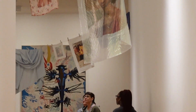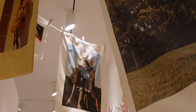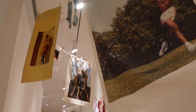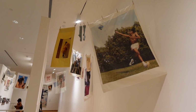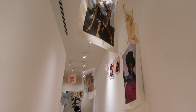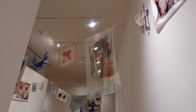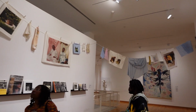And it's bringing in those familiar moments of drying clothes on a clothesline, but also having those playful moments of iridescent fabrics blowing in the wind where you're still seeing a stellar, amazing image. So I love that aspect. It was the last section of the show, and I think that it was a great way of tying in all the themes of his work.